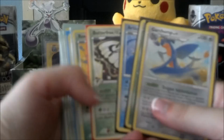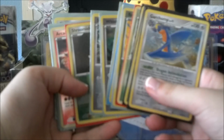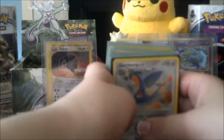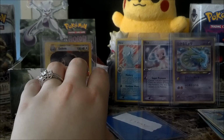Originally he sent me a list of all the cards he actually had from this set to trade, and I told him that I'd already traded for a couple of them with another user, but I think he sent them anyway, so thank you for all the extras. Let me show you first what I am sending him.